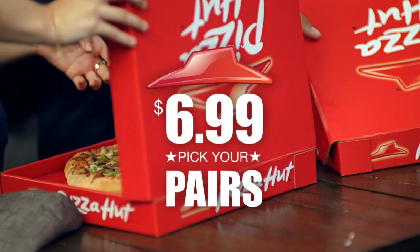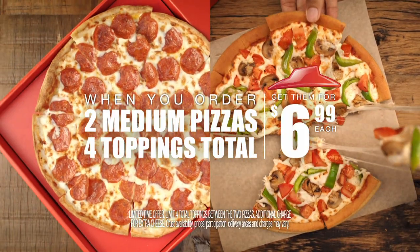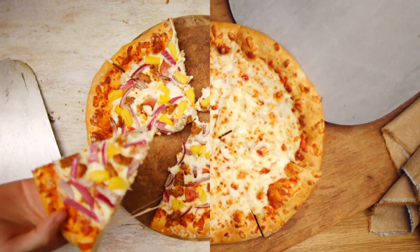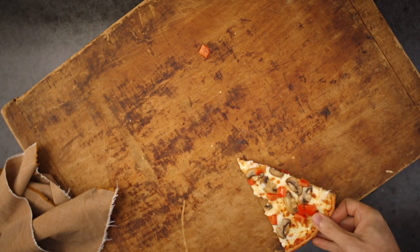It's the $6.99 Pick Your Pairs deal at Pizza Hut. Pick 2 medium pizzas and a total of 4 toppings for $6.99 each. Want 2 toppings on one and 2 on the other? 3-in-1? Get it however you want and on your favorite crust. Pan thin and crispy or hand tossed. Just $6.99 a pizza. Pizza Hut.